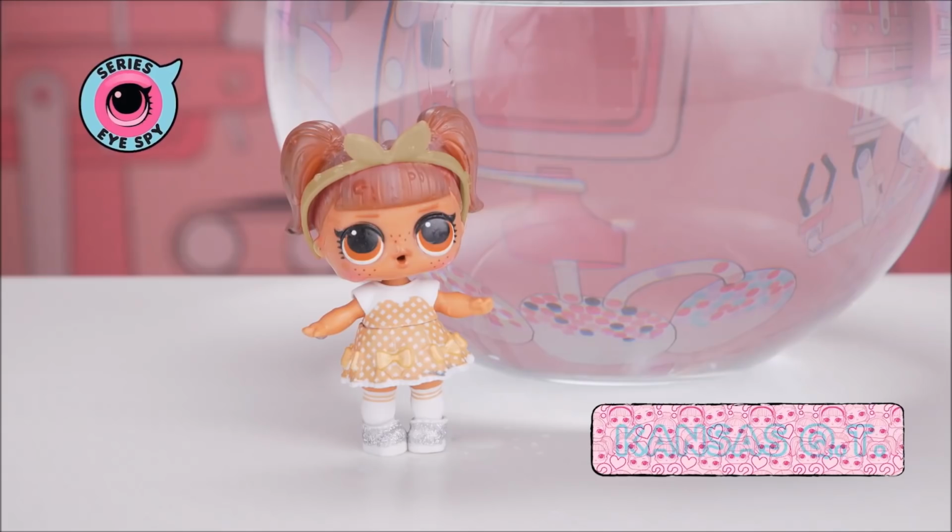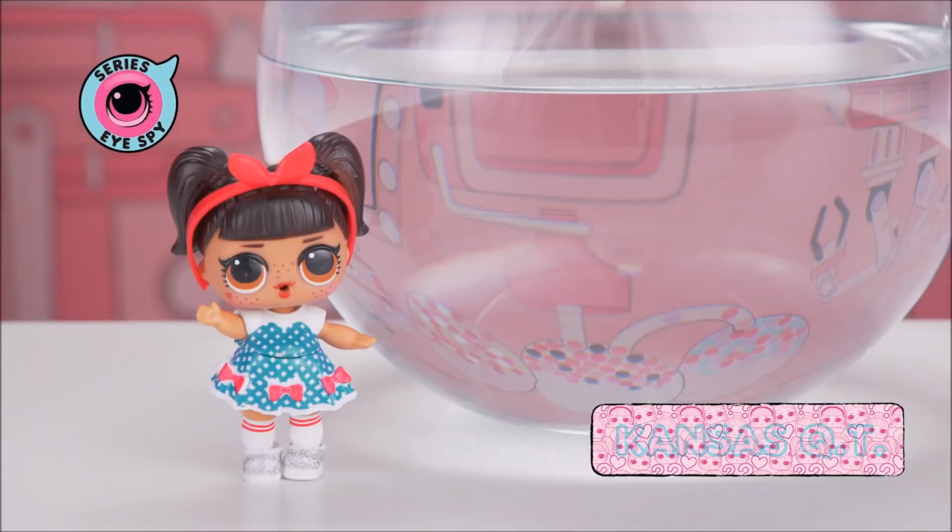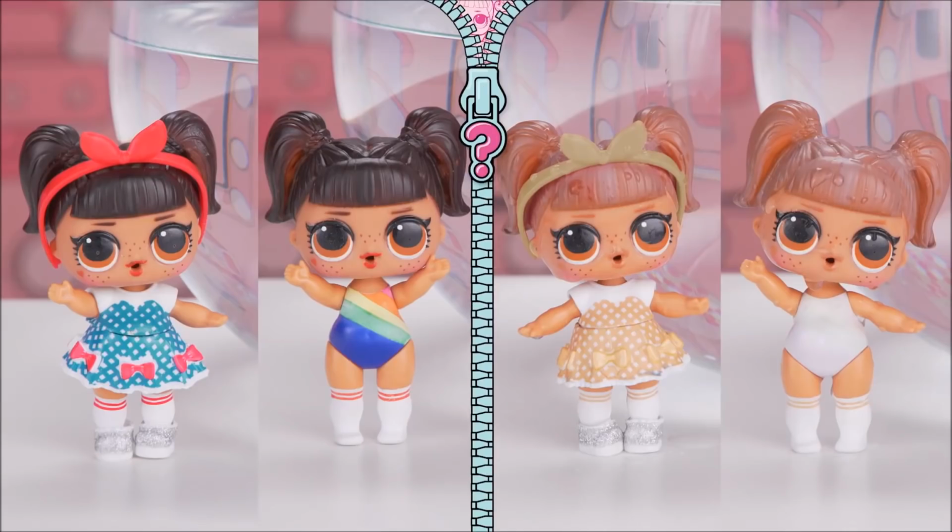Kansas Cutie's warm color change is out of this world. Now she's in Kansas, now she's in Oz. Whoa! She gets brown hair, a totally different beige outfit. She literally gets to get color change with her clothes on.